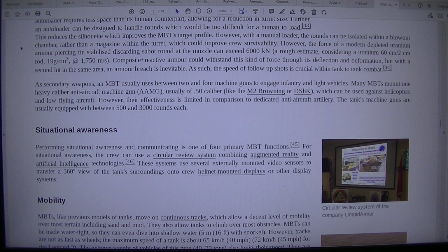However, the force of a modern depleted uranium armor-piercing fin-stabilized discarding sabot round at the muzzle can exceed 6,000 kN, a rough estimate, considering a uranium 60 cm rod, 19 g/cm3, at 1,750 m/s. Composite and reactive armor could withstand this kind of force through its deflection and deformation, but with a second hit in the same area, an armor breach is inevitable. As such, the speed of follow-up shots is crucial within tank-to-tank combat.